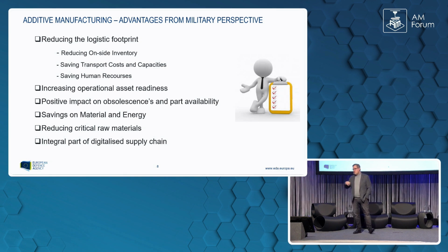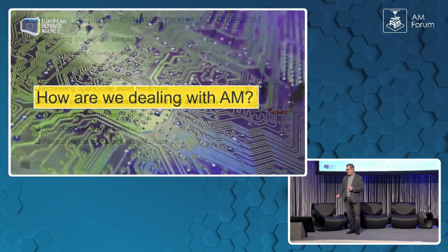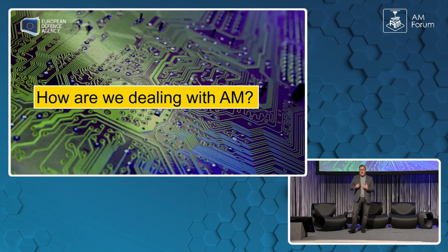And you can imagine they were engineered, developed, designed 20 years ago. And 20 years ago, most of the engineers sitting in the engineering departments in your companies did not have additive manufacturing in mind, and not even the new materials. So there's a massive potential for us to reduce this footprint and to get an operational benefit. How are we dealing with that?